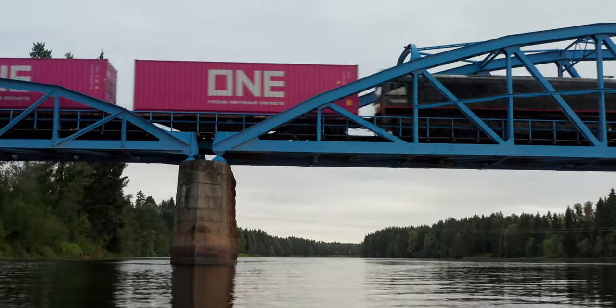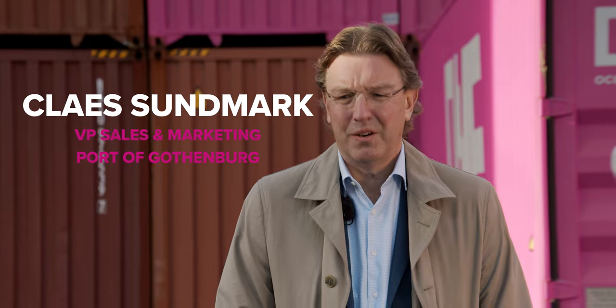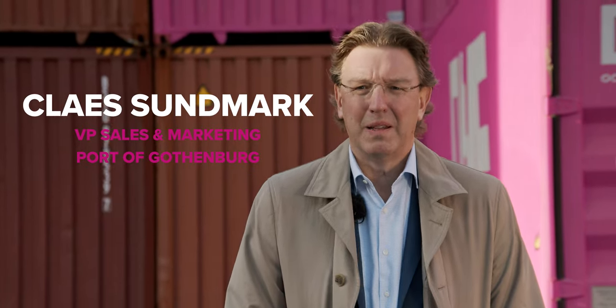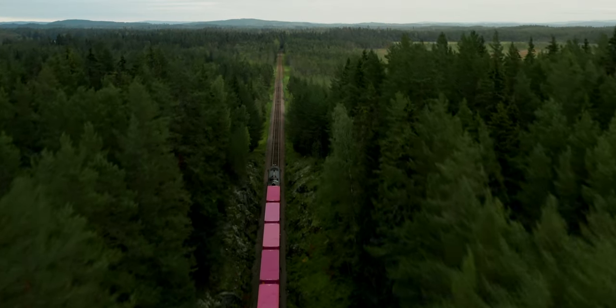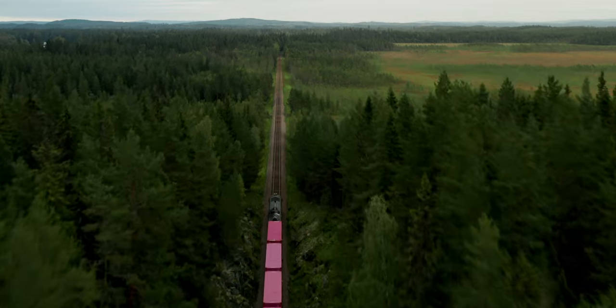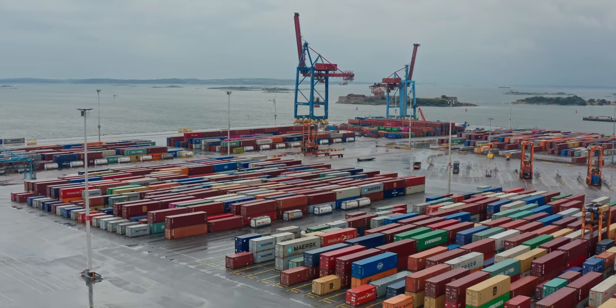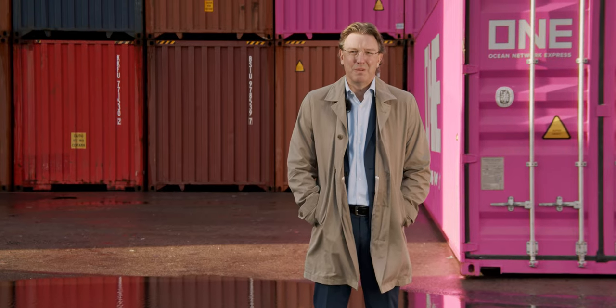Well, ocean shipping for the longer distances and using rail for local inland distribution is always a great combo when it comes to economy and environment. For us at the port of Gothenburg, it was great to welcome this first train from Malungsfors and Fiskarheden. It's been many years of development, and since it was laden with 100% ONE containers, it was a great view to watch the train arrive.